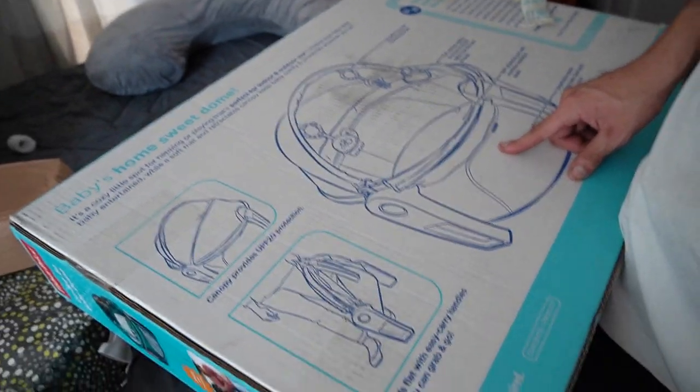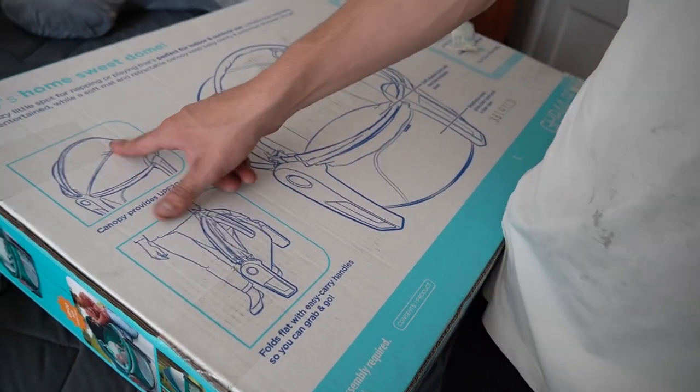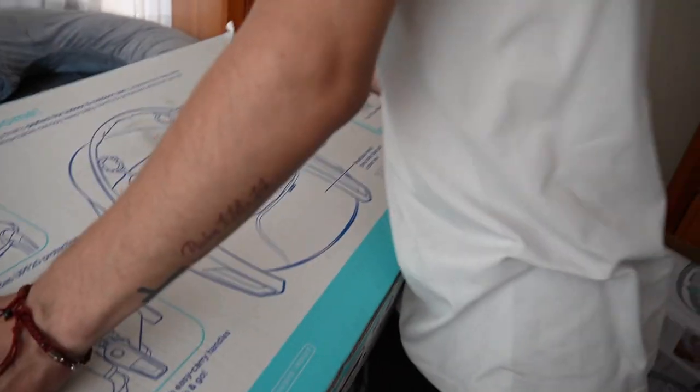It's like a portable little crib. Show them the picture. Look, the portable crib right here. It's not a crib, but it's like, yeah, it is a crib, honestly. So a portable crib, it has a dome to shut out all the light, and you can fold it, just like a carriola.